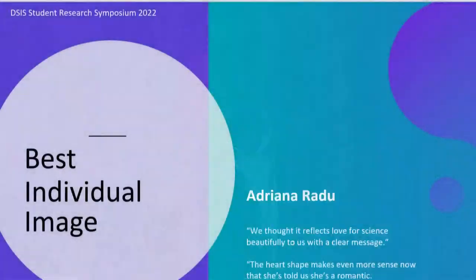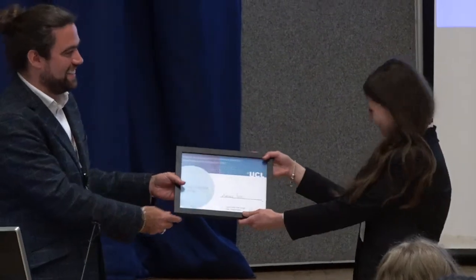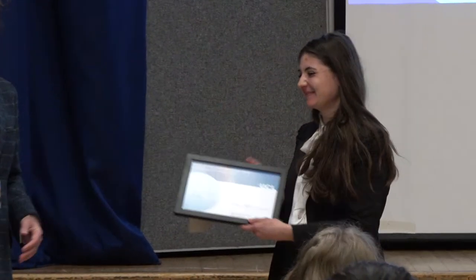And the next prize category is the best individual image. So without further ado, Adriana Radu. We thought that it reflects a love for science beautifully to us with a very clear message. The heart shape makes even more sense now that she's told us she's a romantic. I think the image fits well with STEM and tells a clear story, love of science. Congratulations again.